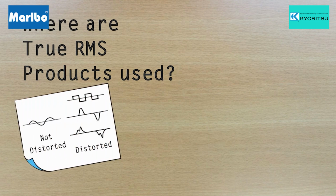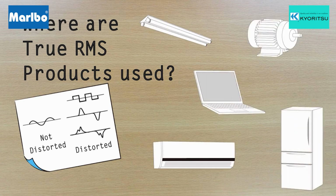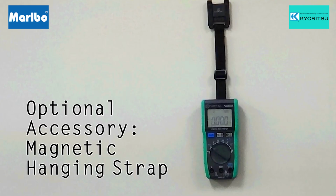This feature enables accurate readings even in the presence of distorted waveforms, such as those created by modern technology, LED lamps, motor inverters, PCs, TVs, air conditioners, etc. There are also some handy optional accessories available for the 1021R.